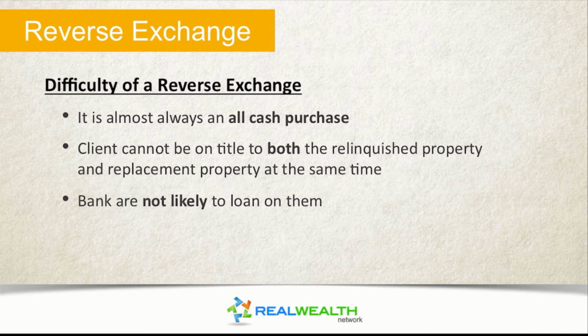Now, here's some challenges to the reverse exchange. It's almost always an all-cash purchase. Right? In a regular exchange, you sell, you have the money, then you use the money to buy replacement property. Reverse exchange, you have to come up with the money first. Well, can you get a loan?